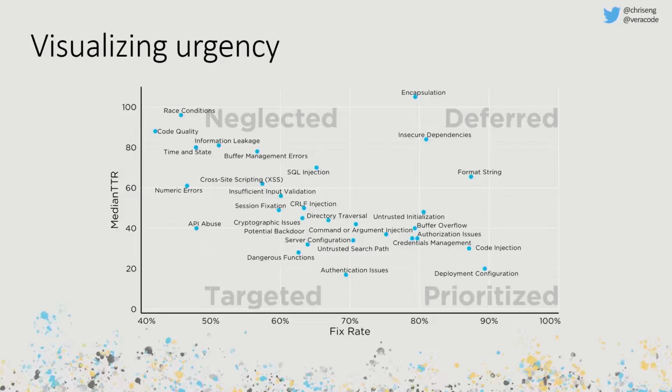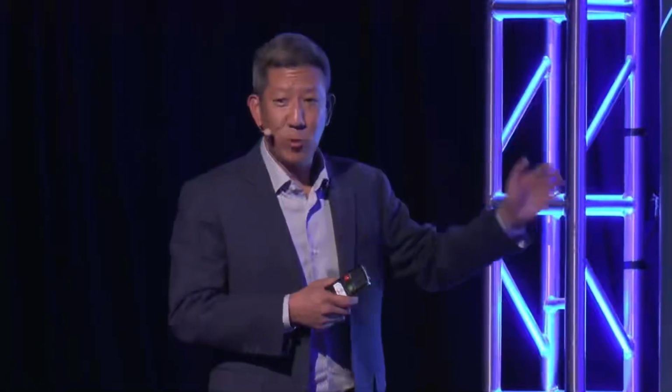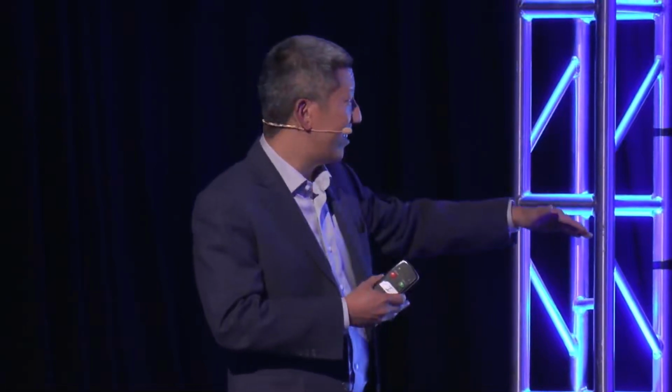And so when you map them like this, and then you put these labels, you divide the chart into quadrants, you can see what's getting targeted. So targeted meaning it's getting fixed quickly, but not all of it's getting fixed. You're picking and choosing which ones. As opposed to prioritized, it's being done quickly, and it's being done to a high degree of completion. And then everything above it, the further you go up the chart, the longer things take.